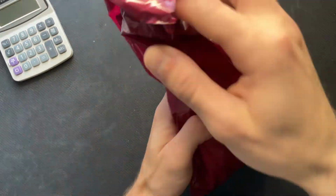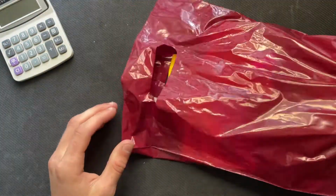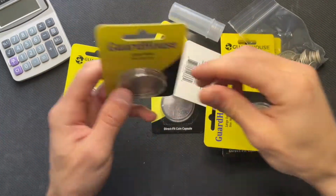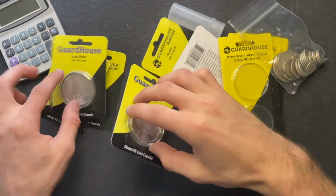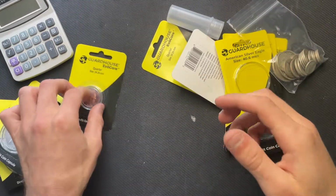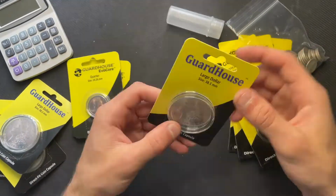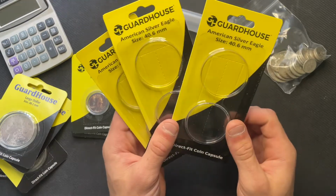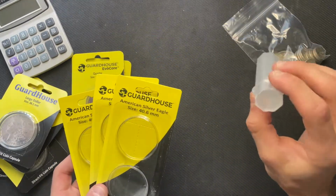So this is my coin shop pickup today. All right, like I said, I got a lot of capsules. I'm not really going to go through them too much. You can see here, for some large dollars, for a quarter, another large dollar, and then I bought the 40.6 millimeter and a dime tube.